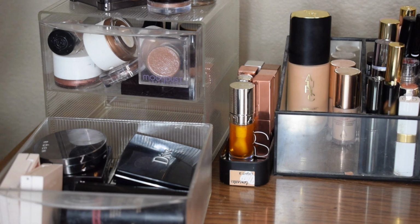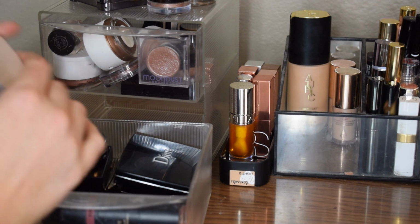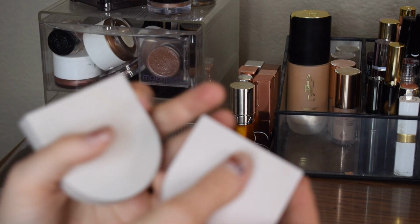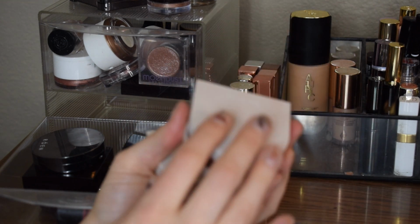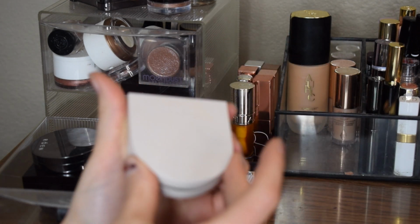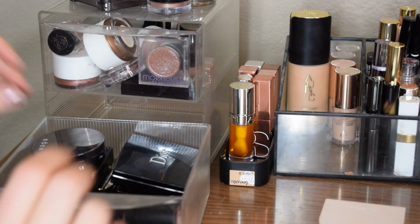So I'm going to start with things that I automatically know are going to stay in this drawer. My 2 Rose Inc cream blushes, they are just dreamy. I have Foxglove and Daylily. Just perfect. I love them so much. They're some of my favorite blushes ever.